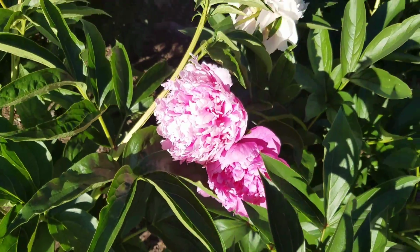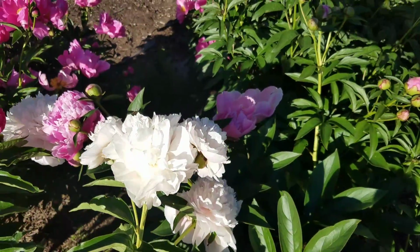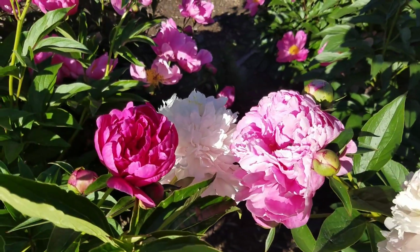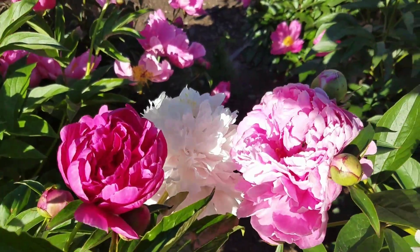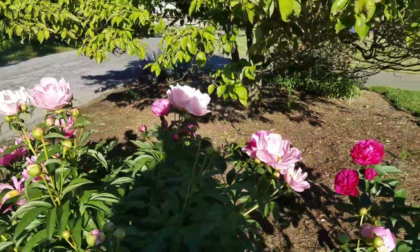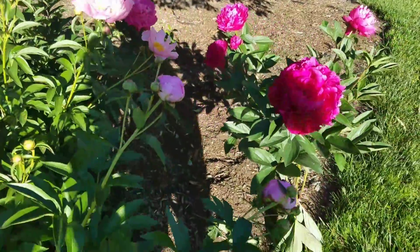And ants will crawl on these plants. They don't seem to do much harm. They just love to crawl on peonies, especially just the peony buds. I'm not sure why, but the ants really seem to like the peony buds.